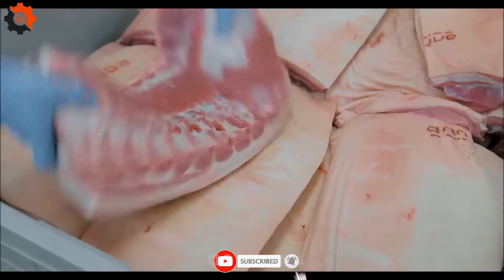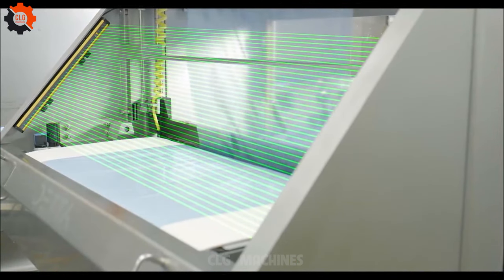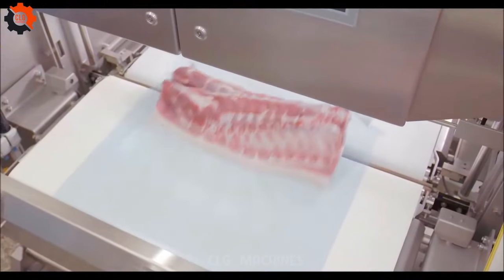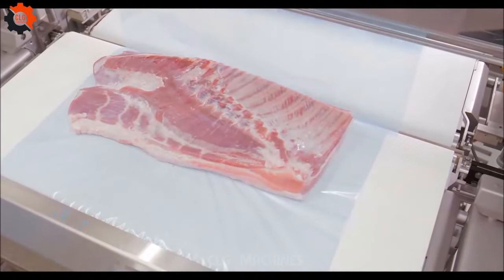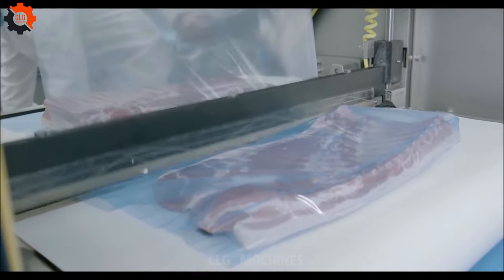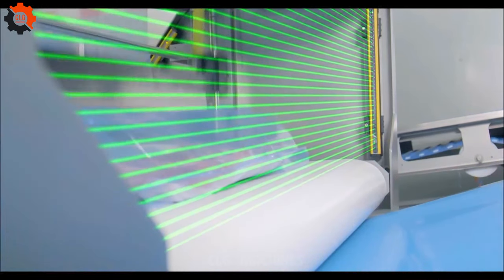Introducing the Frontmatec Pork Solutions Film Wrapper FWAL250. This cutting-edge machine revolutionizes packaging in the meat industry. With precision and efficiency, it expertly wraps pork products, ensuring freshness and prolonging shelf life. Say goodbye to manual wrapping hassles and hello to streamlined operations with this innovative solution.